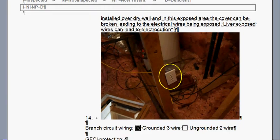Electrical fittings that are in attics: that one had one missing, this one has one there, but it's the wrong type. It's plastic, it's got to be metal. Plastic can break, and then the conductors are exposed. You don't want that.